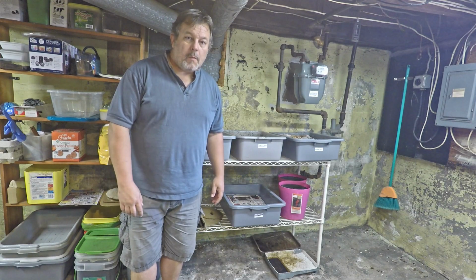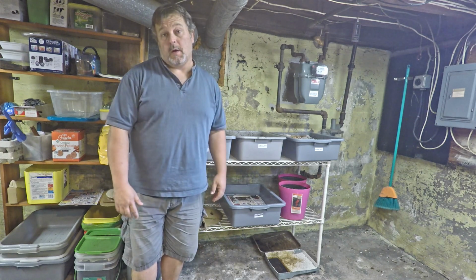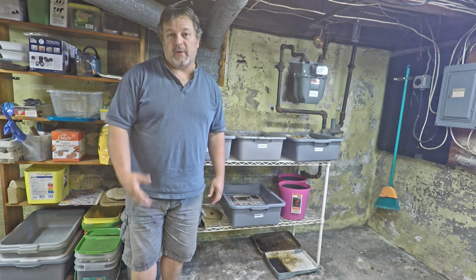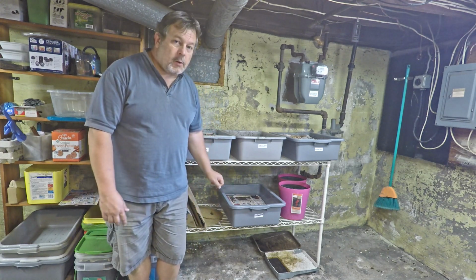Everyone and welcome. We're in my wormery and I've got a couple bins to feed, so I figured I'd bring along the camera and have you guys keep me some company. So the bins that I've got in my sights for today are the ones down here on the lower shelf.